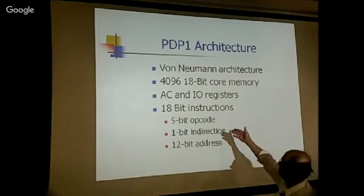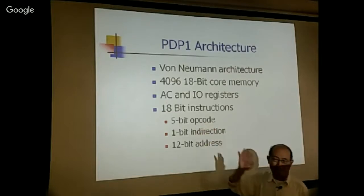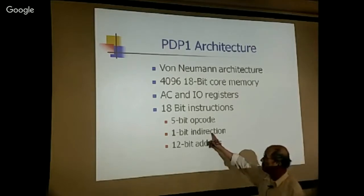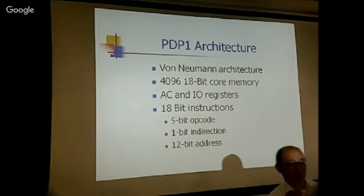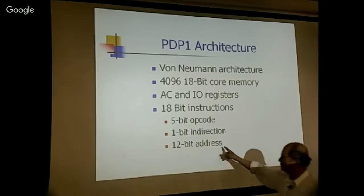So for the 16-bit instructions, it has a 5-bit opcode, so it can host 32 different instructions. And there's 1 bit of indirection, in that if this bit is set, the memory address is a relative, indirect address. So it fetches the address and uses the content as an address to fetch, it's a pointer, yes. And then a 12-bit address.